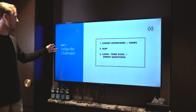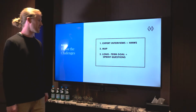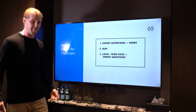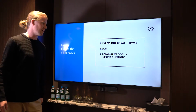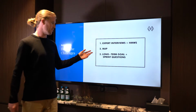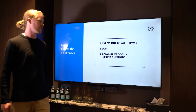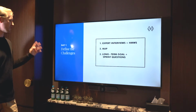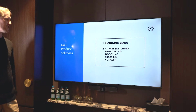So first thing on the Monday, we define the challenges. We interview the experts, whether they're the CEOs or the head of managers, and create how might we questions which sets the basis for the week. Then we move into the mapping stage and the long-term goal and sprint questions. In the afternoon, it's all about producing the solutions.